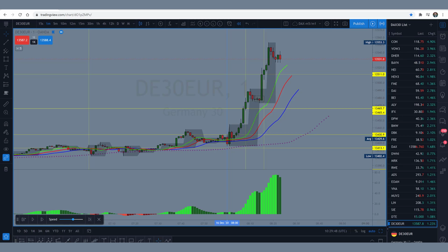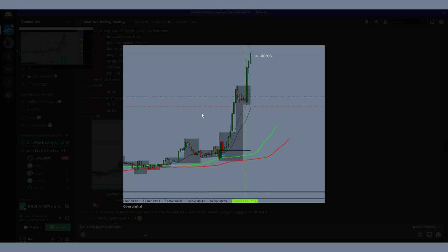Members can also share their screens, but let's see. I'm just going to bring this here. So I'm looking at the trade that you have shared. The 1014 cherry trade.